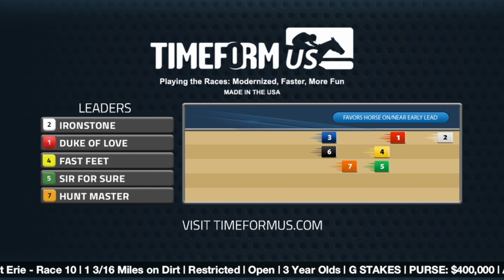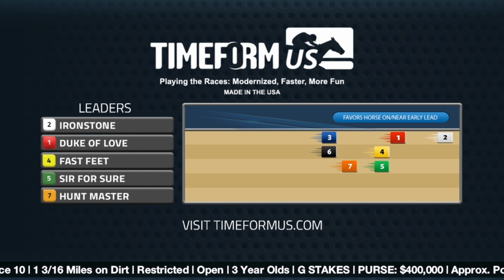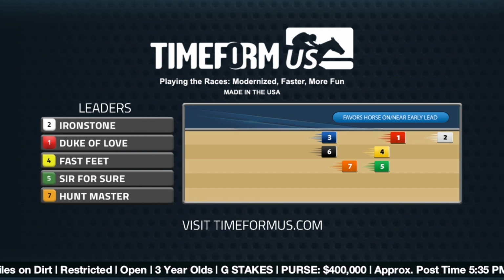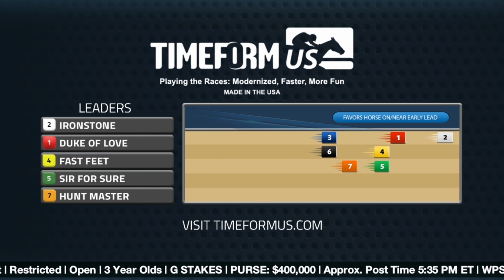Yeah, it could be. We'll see how slow they go. We'll see if anybody decides to show some speed. Now, I didn't think this horse necessarily had to be loose, but I do expect them to try to make the lead with him early. The number 1 is Duke of Love, and as you see on the pace projector, he has the ability to stay close to the pace.